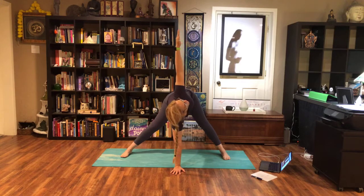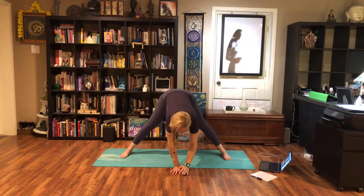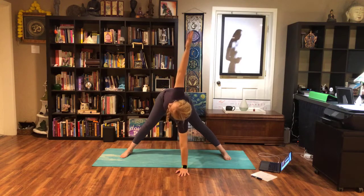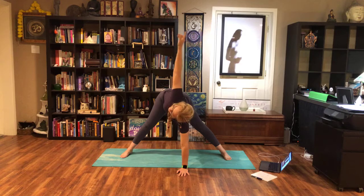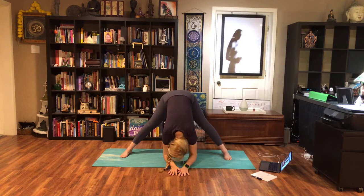1, 2, 3, 4, 5. Left hand comes down to the floor. Right hand comes up. 1, 2, 3, 4, 5. That hand comes down. And bend those elbows, hanging forward.